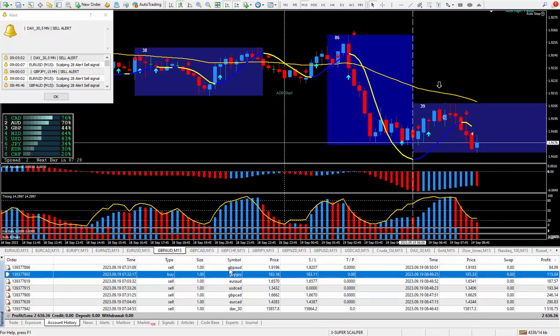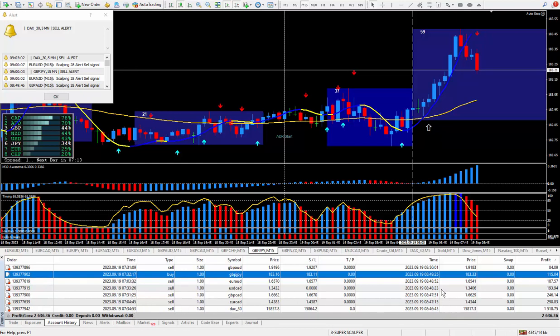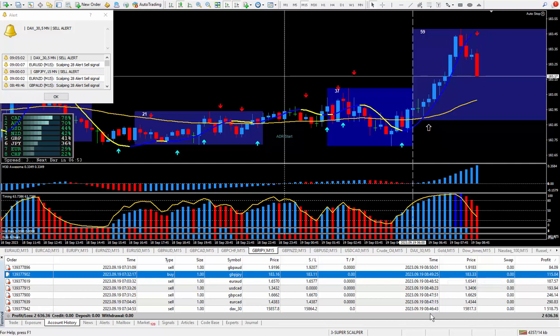Okay, let's move on to the next trade, which is the pound yen. Now the pound yen looks like, as you can see here, the only one that I bought. I took all the trades between 7 and 7:30 approximately, and I closed them all out before 9 a.m. So roughly less than 2 hours, and I am done trading for the day, and it's only a few minutes after 9 a.m. right now as I am doing this video.